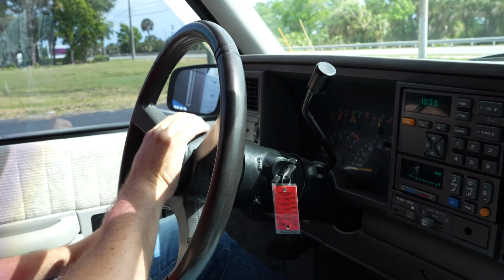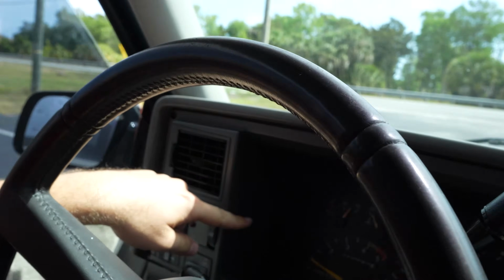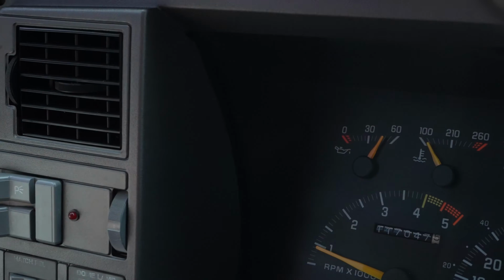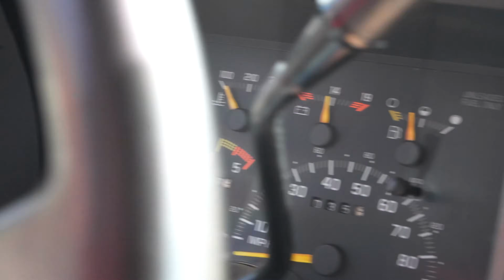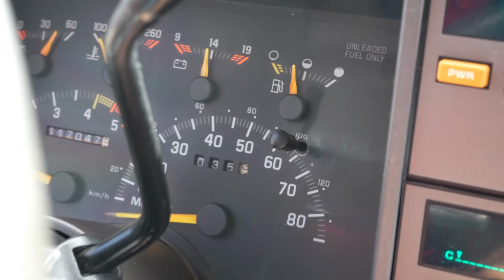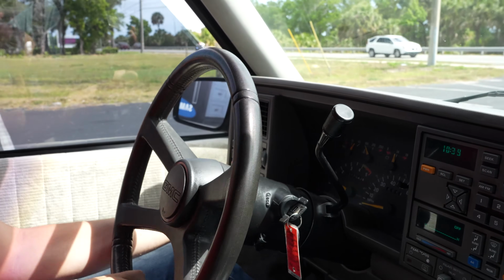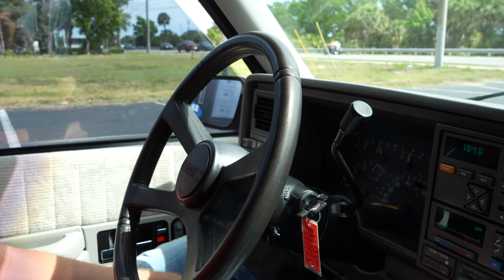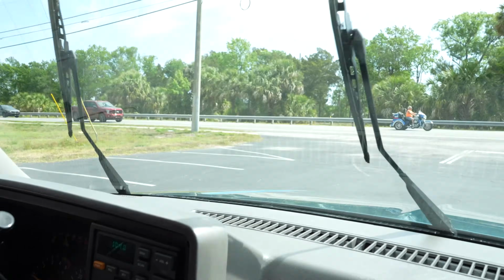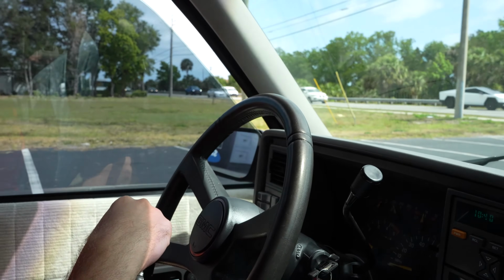We have a horn. Horn works. Got a driver's side turn signal on the dash. Perfect. Passenger side, right there, blinking. We have tilt steering. You can drive it like this, drive it like that. I like it right there. Wipers. So we got wipers. Those work perfect.